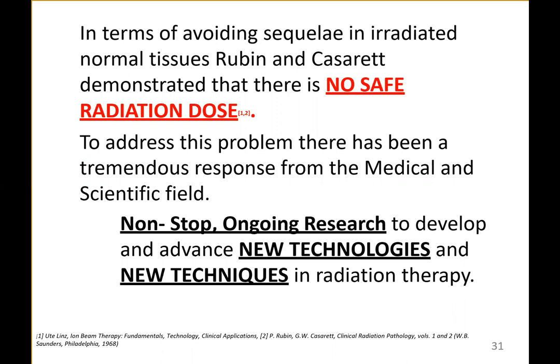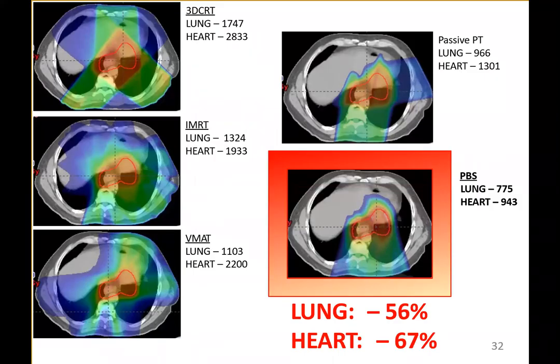Okay. So to address this problem, there has been a tremendous response from medical and scientific fields. Non-stop ongoing research to develop and advance new technologies and new techniques in radiation therapy. So there is no end, okay? This slide will give you a little flavor of the advantage of one modality over the other.